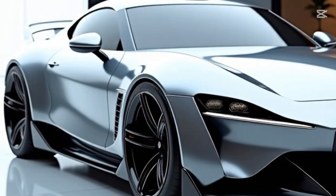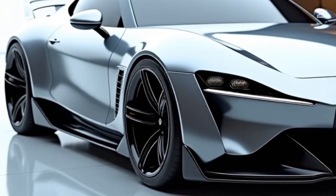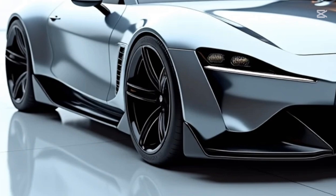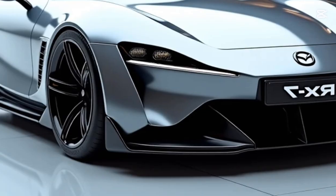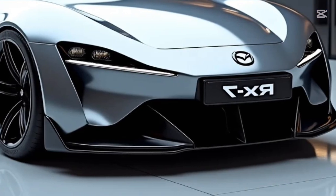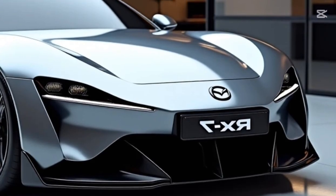Slim LED headlights, wide air intakes, and a sculpted body give the RX-7 a commanding presence, while the rear features a bold diffuser and sleek taillights that hint at both elegance and aggression. Mazda has struck a perfect balance between honoring the past and embracing the future, ensuring that this RX-7 will turn heads wherever it goes.